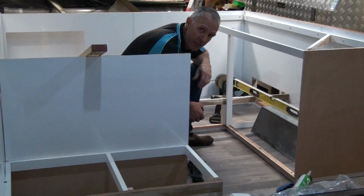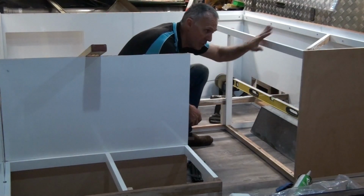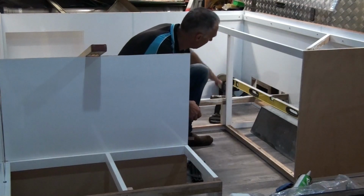Hey guys, day 14, back in the camper, still working on the bench cupboard area here. So we're going to continue doing the lower shelf, and then working our way through into the kitchen area.